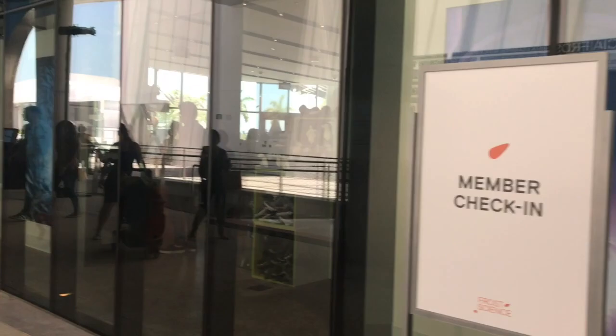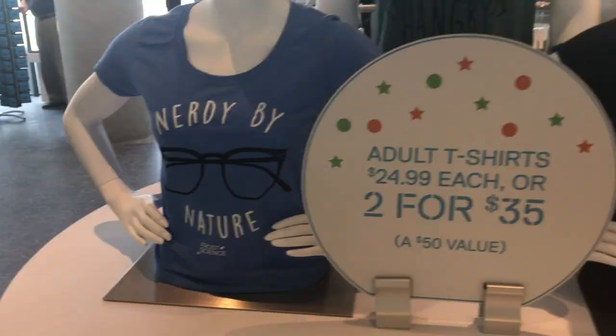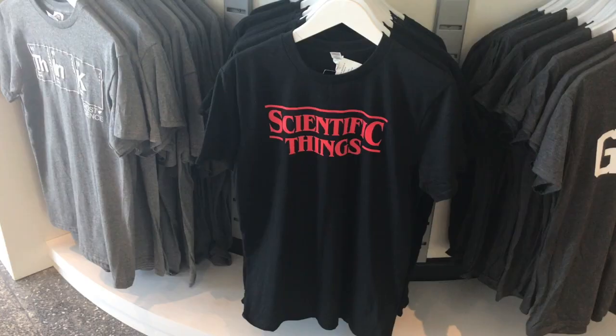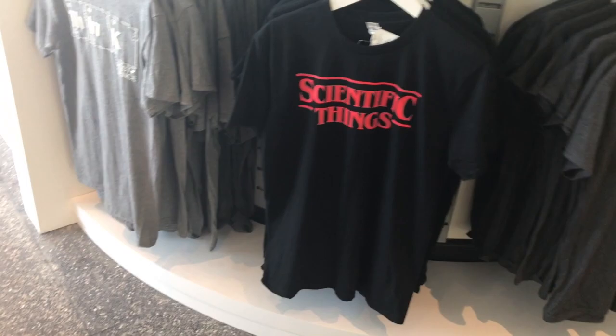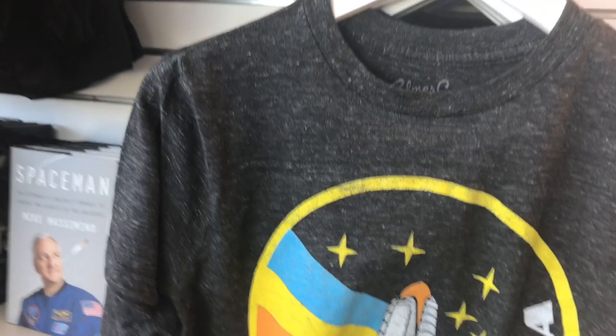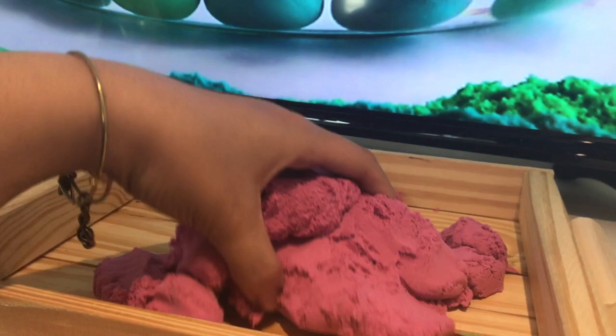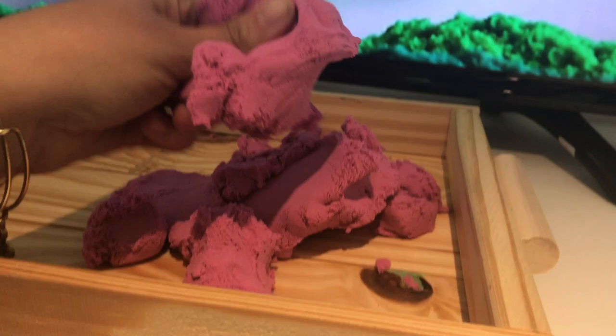We're gonna go ahead and check out the gift shop. Look, that's how I felt today. Hangry. Waiting for the hot dog for half an hour. I like that one, Scientific Dream. And look, inspired by them. They have some cool t-shirts here. Karen. I like that one. I need my space, get away from me. That weird sand that doesn't stick to your hands. It's like Play-Doh, but it's sand.